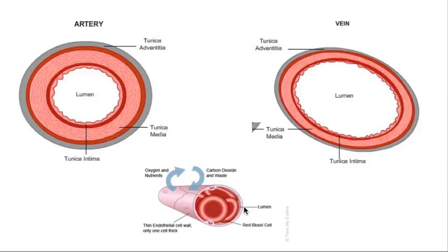The walls of the capillary, like we said, are one cell thick and allow nutrients and oxygen and waste products to be transferred. The number of capillaries in the muscle may be increased through frequent and appropriate exercise. If you train, there's something that's called capillarization, where you increase your capillary network.